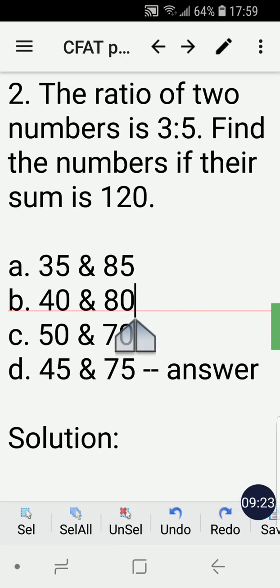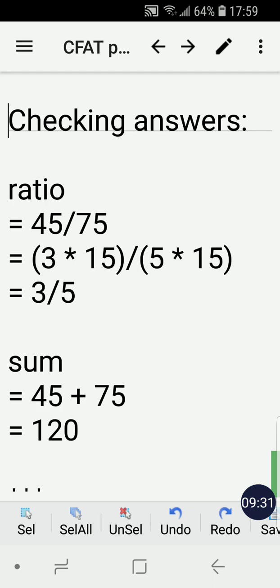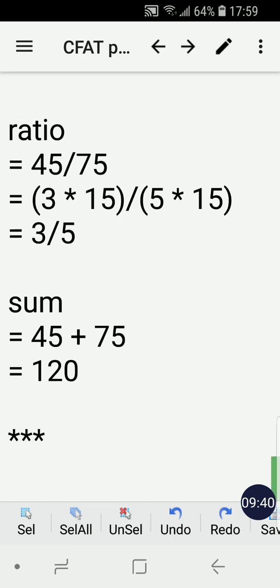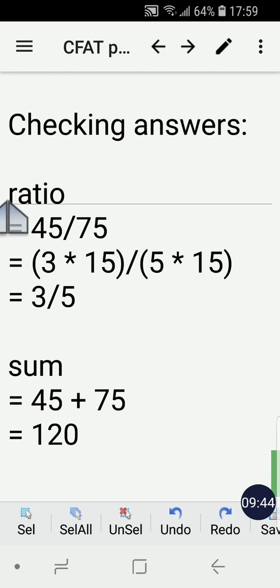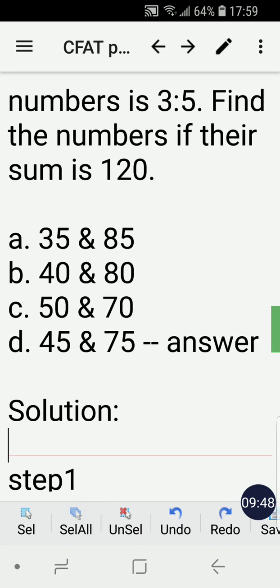Now we need to check for the sum, which is 120. Checking now the sum: 45 plus 75, we get 120. So we are certain that our answers are correct, which is letter D.